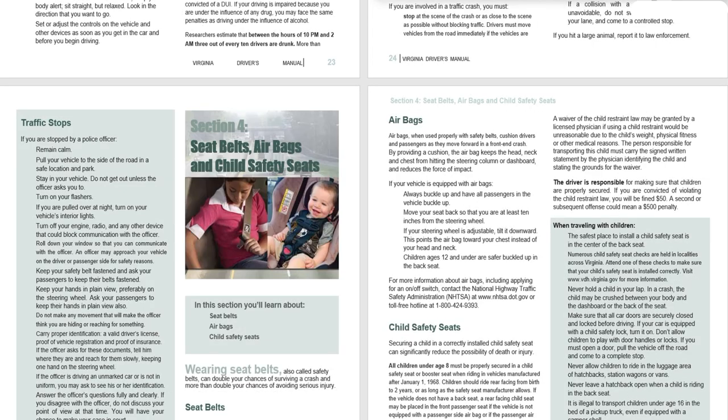If a collision with a deer or other animal is unavoidable, do not swerve. Brake firmly, stay in your lane, and come to a controlled stop. If you hit a large animal, report it to law enforcement.